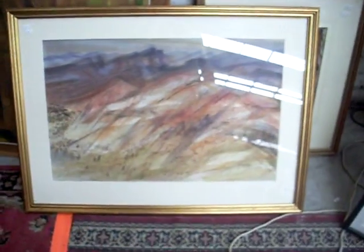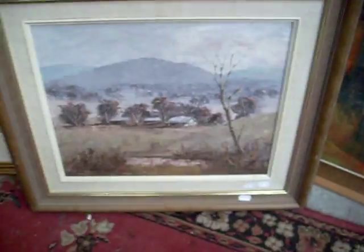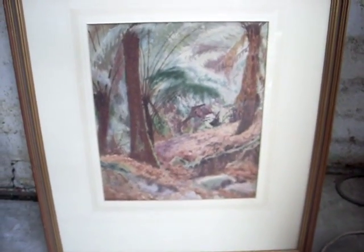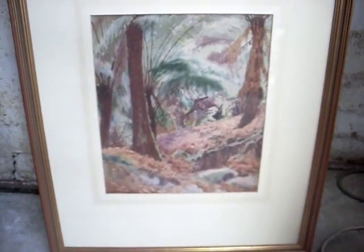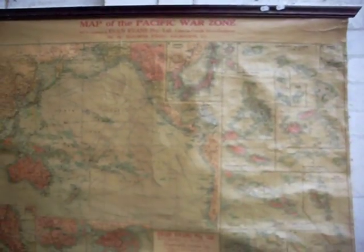It's a lovely Kenneth Jack watercolour, 1967, nice and early as far as his work goes. Good example. What else have we got? This is a nice little John Colin Angus oil painting, pretty typical of his work with a palette knife and stuff. This is nice, the Alexander McClintock, lovely watercolour, 1908. Nice early thing. The old Evan Evans poster's pretty cool, map of the Pacific War Zone.